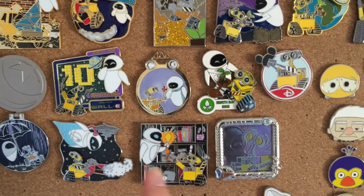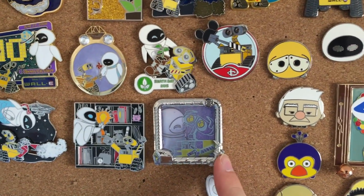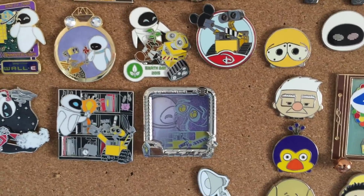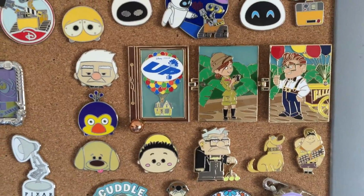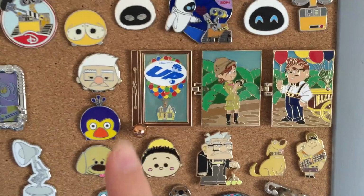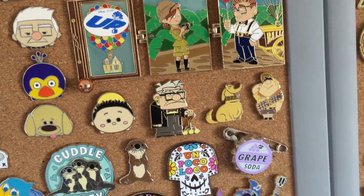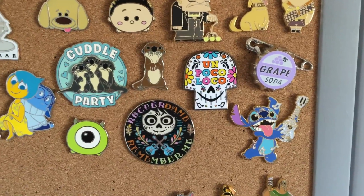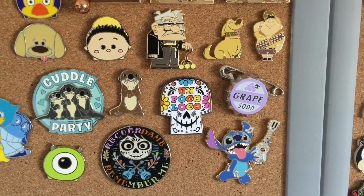These pins here are from the recent 10th anniversary, and this is the one that I didn't yet have in my video. It's an annual pass holder exclusive from Disneyland, part of their Pixar Fest releases. I have a few little Up pins here. This is another Timeless Tales book that can fold up. Just some Tsum Tsums. Also your classic grape soda button. It's just a teeny few Coco pins, beautiful OE, and then these two pins are actually fantasy pins.